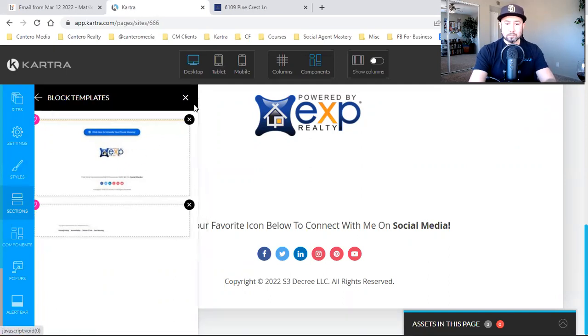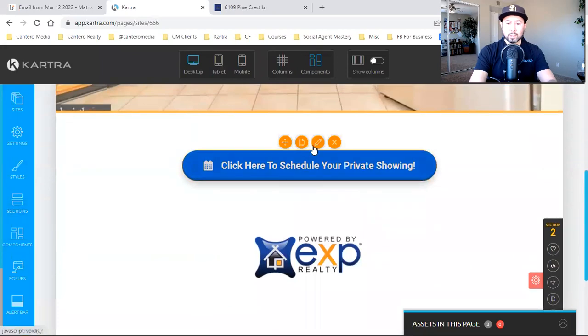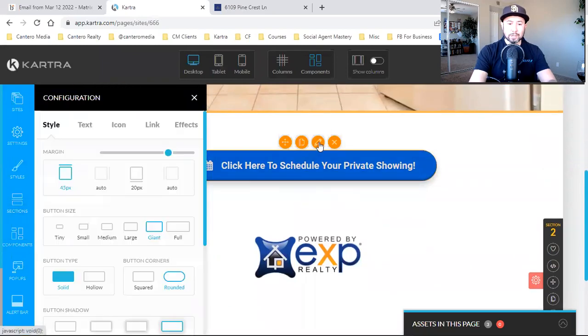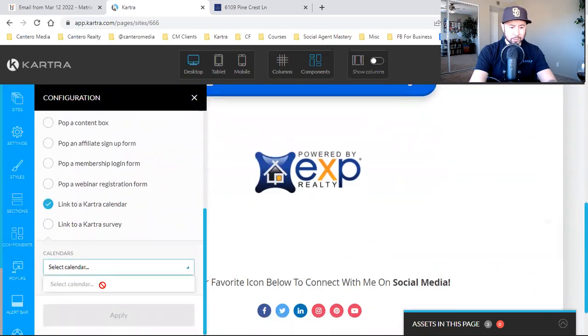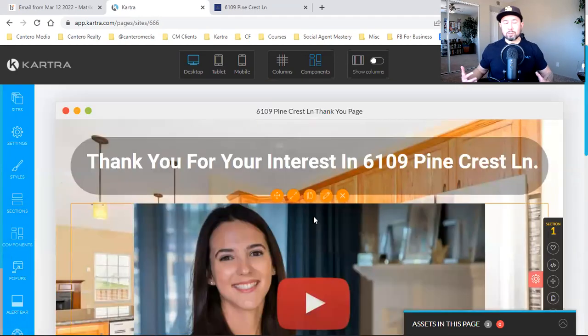Okay. So in this case, she doesn't have her calendar linked up just yet, but that's what the button would be linked to. The button would be linked to a Kartra calendar. So the calendar is not optimized just yet. We've got to set up this calendar, but that's where it would go. So this is how you get your appointments, you guys.